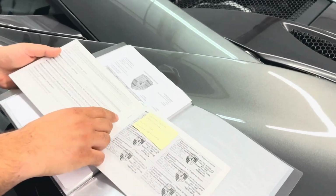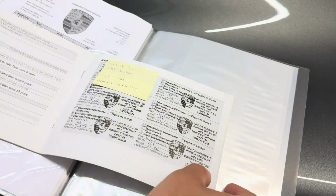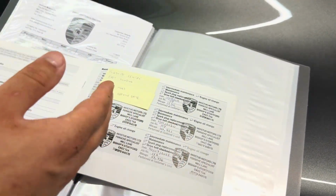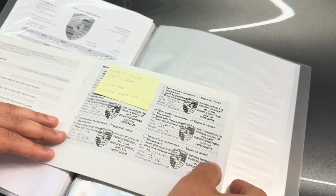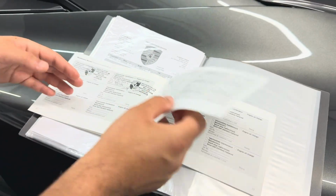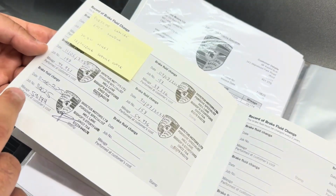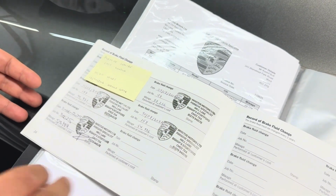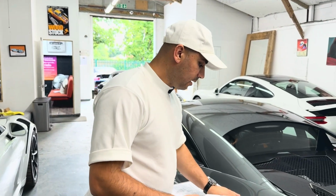And this is the service at Porsche Centre East London, and basically with the invoices and some of the works he's done at the main dealer, we've then looked after it since he's had it. So that's that. These are all the stamps and all the works we've done, backed up by the invoices. And then these are the pages for the brake fluid, and it's just had a brake fluid change as well. So that's everything on this 911 Targa.